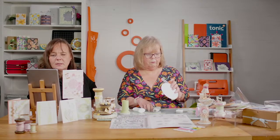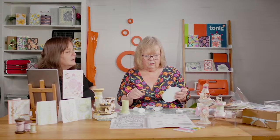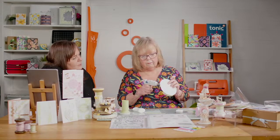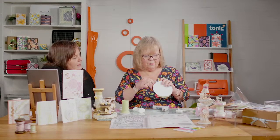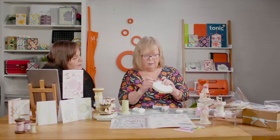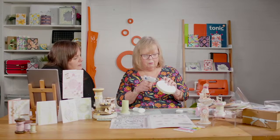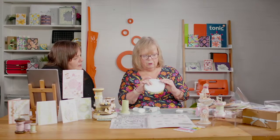There we go. And the last one. I do like this idea. I'm going to nick this idea. Are you going to snaffle it? Yeah, I am. That's fine. I can see lots of our three-dimensional dies working alongside this. That's why we do it though, don't we? We give ideas to share for everybody to use.